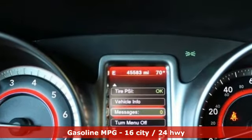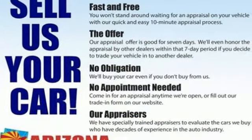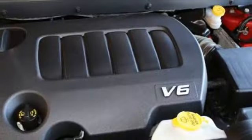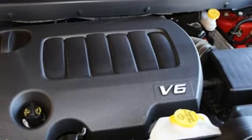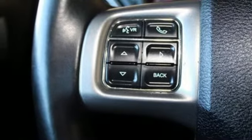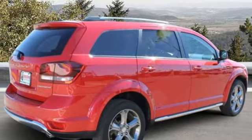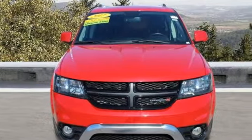Multi-speed automatic transmission, dual zone climate control, Bluetooth wireless audio streaming, auto dimming rear view mirror, leather metal look steering wheel, power heated mirrors, voice activation, aluminum wheels, Uconnect with Bluetooth, and keyless go. Every Dodge delivers a signature thrill.